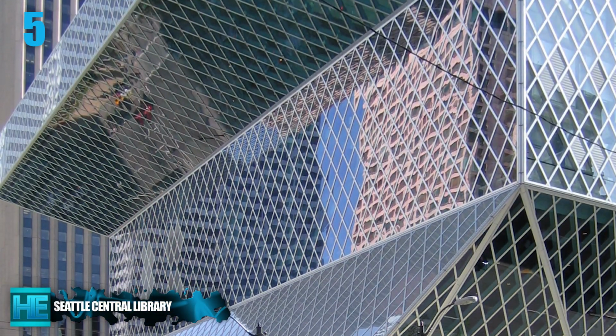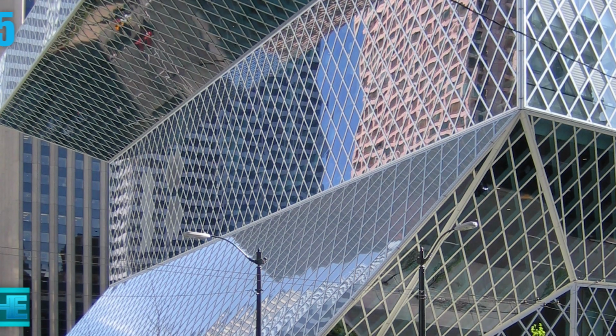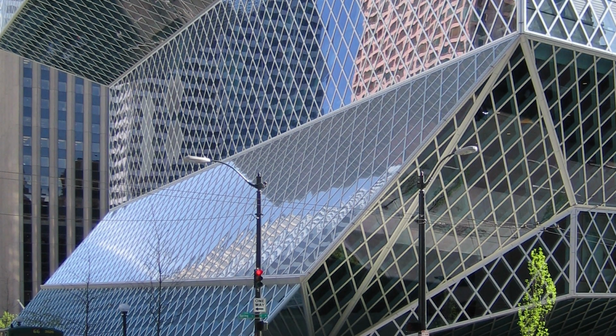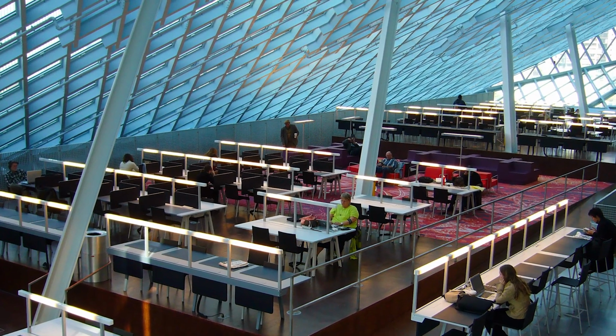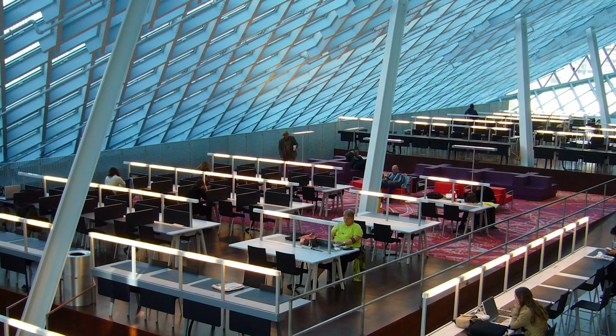This super geometric building holds 1.4 million books and attracted over 2 million visitors in its first year of operation. The coolest thing about the Seattle Central Library is the fact that it looks like a place out of a dream from Inception.